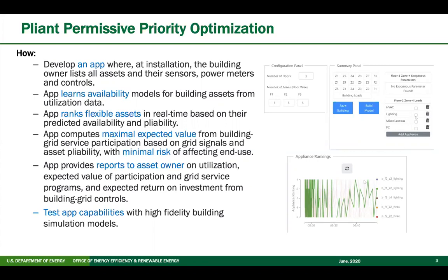Each different type of asset, or let's say appliance, would change its flexibility and availability to provide its grid services over time. So on top of this ranking, we were also intending to provide real-time updates for how an asset may be ranked at different times of the day, right? So this becomes a tool that will give you information in real time, okay?